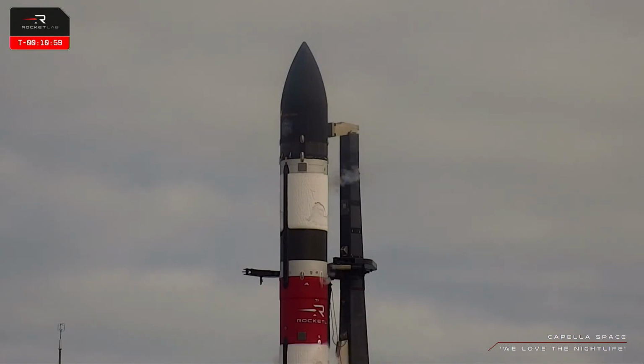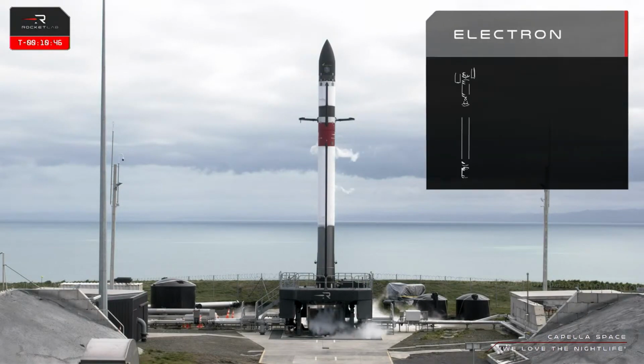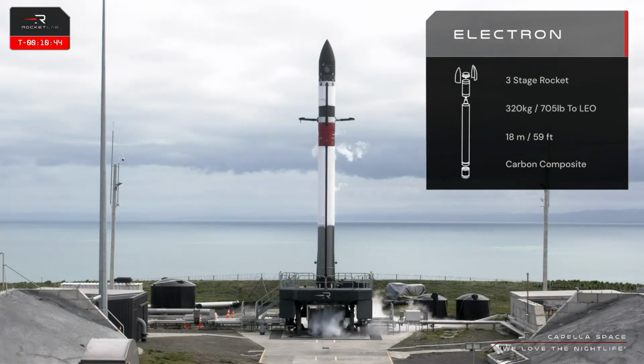As we count down to liftoff, let's take a closer look at our Electron rocket. Electron is a 3-stage launch vehicle capable of lifting 320 kilograms or 705 pounds to low Earth orbit. It's made from carbon composite and stands 18 meters or 59 feet tall. And when it is fully fueled, weighs in at around 13,000 kilograms or 28,500 pounds.